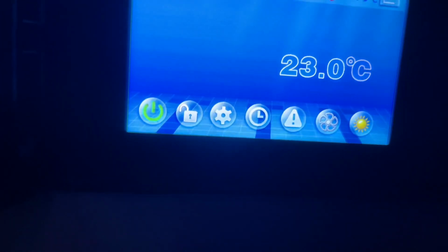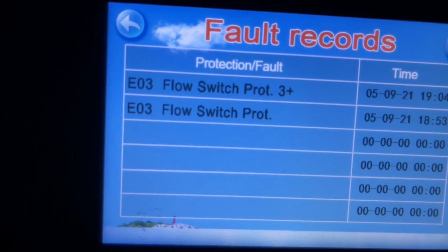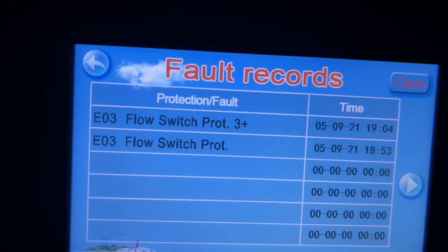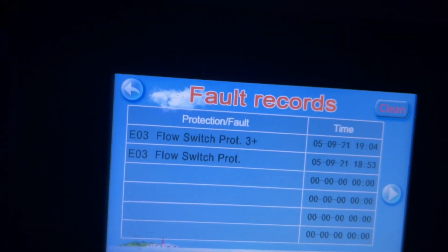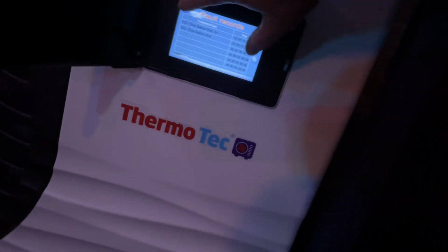Well, oh, looks like I spoke too soon. So there's a red warning goes up there. Try and focus that. So flow pressure switch, port 3 plus, and flow switch port. So go into my box and see what pressure I need to get this to turn up. So I run it at 54 watts. So that's running at 80. So let's go out.